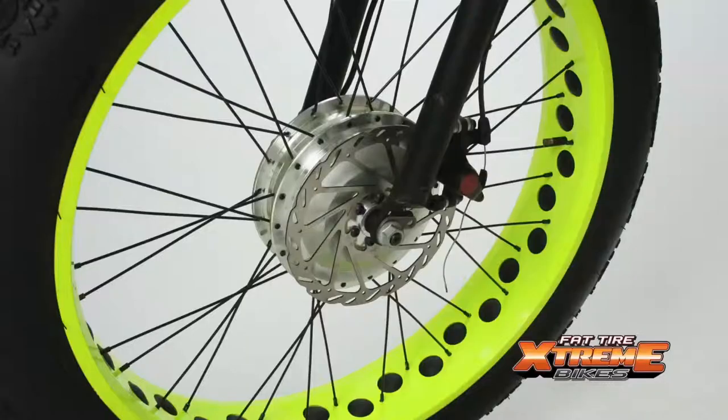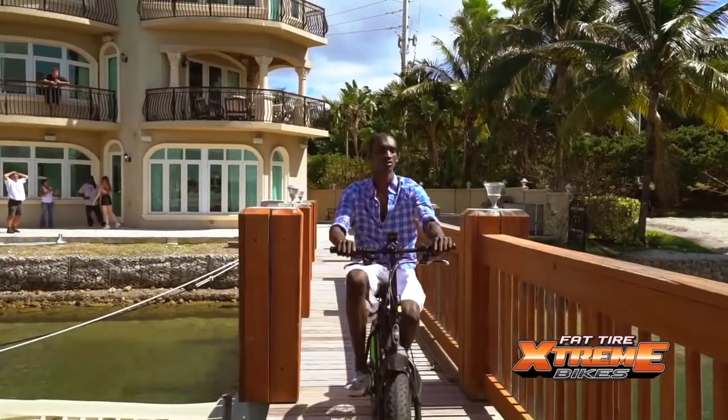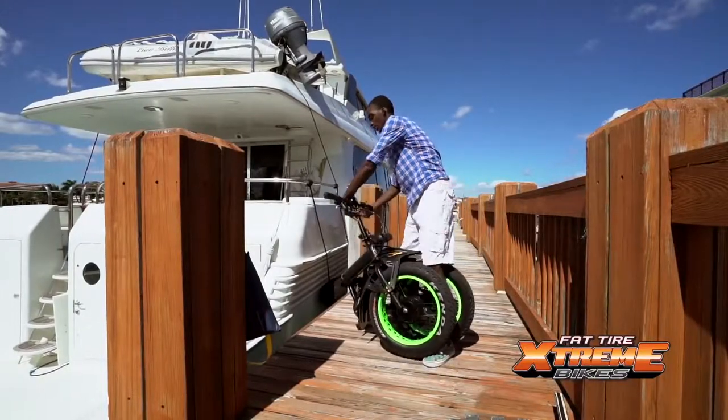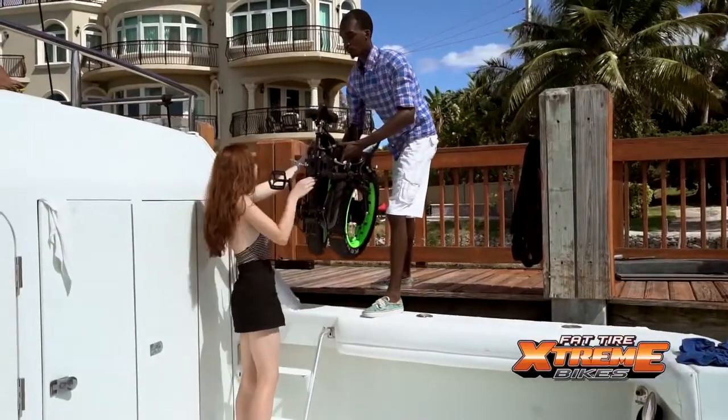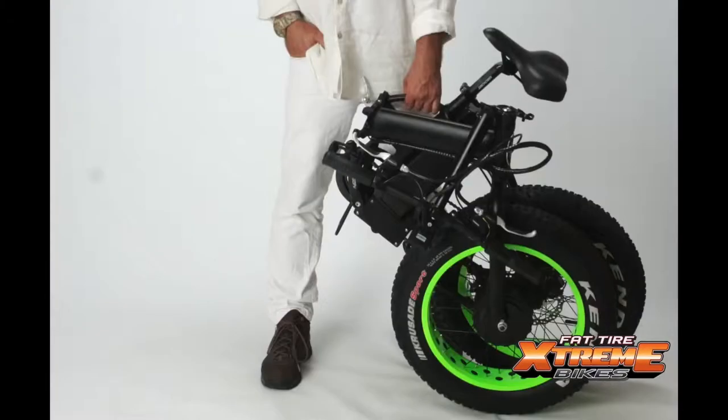Its front-wheel, all-wheel drive offers superior power and control to safely take you up and over any obstacles in your path, even up a set of stairs. And because the bike folds up for compact storage, you can now safely store the bike in your home, at your office, on your boat, or RV, even in your trunk.